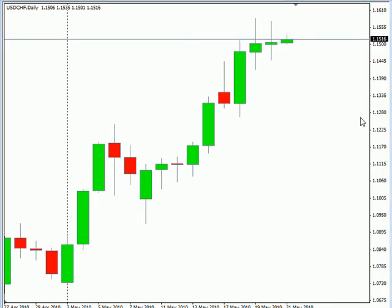Now, as far as news analysis goes, we do have the European Union, the German IFO Business Climate Report, being released at 4 a.m. Eastern Time for May. The consensus on that is that it's moved a little bit higher from 101.6 to 101.9. That particular news announcement isn't as significant as some of the others, but definitely worth noting.